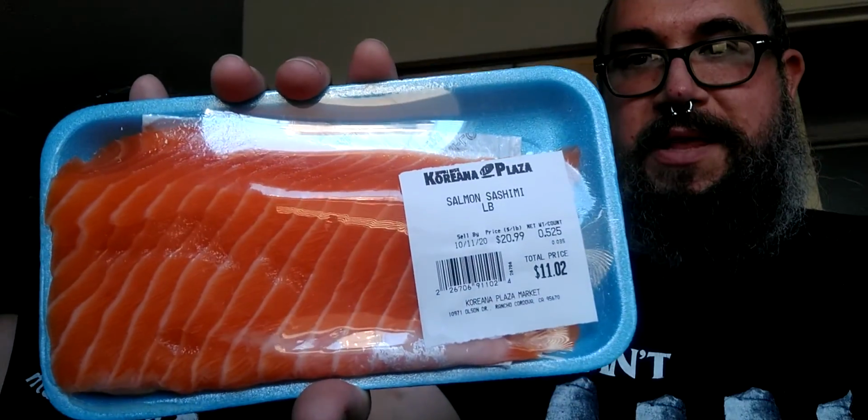So we'll get through the meat first, and then add some of the snacks. We'll do a little pass line, pass them over to me. All right, so we got sashimi grade salmon, $11 for that. It's about a half pound of salmon, a little over a half pound, and we are gonna do nigiri a little bit later.